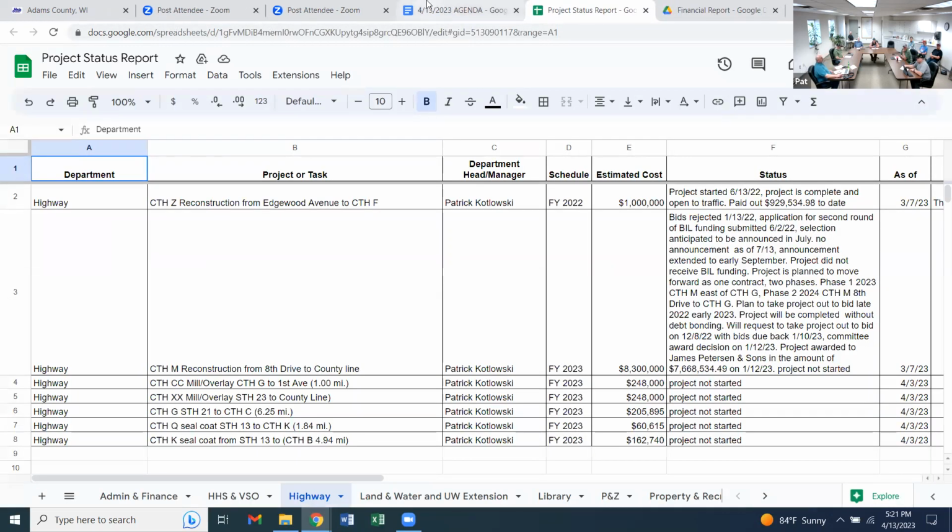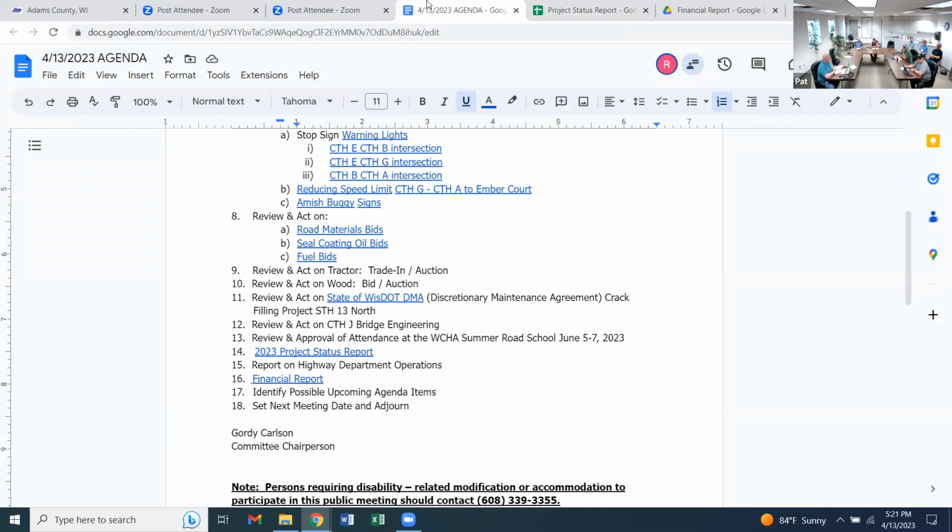So this is the County Trunk Highway J bridge. If you remember back, we set the review committee up as the highway committee. You at that time elected Gordy to be the chair of that review committee. To select a consultant, it would be your task to rank the applicants that submitted.